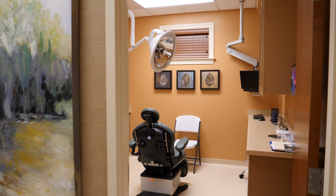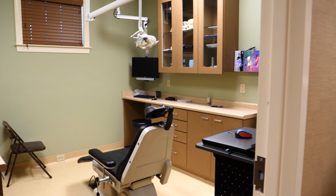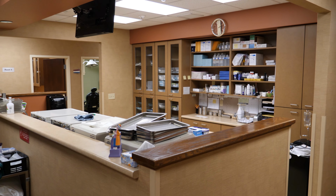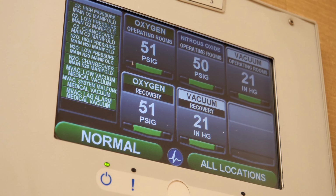Our board-certified oral surgeons operate in 4 state-of-the-art operating suites and 6 treatment rooms, utilizing top-of-the-line equipment to maximize our patients' safety and comfort during their treatment.